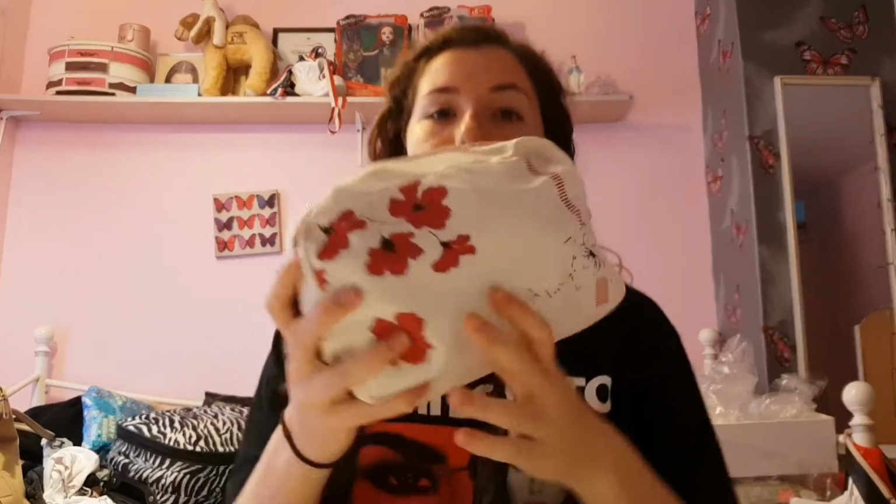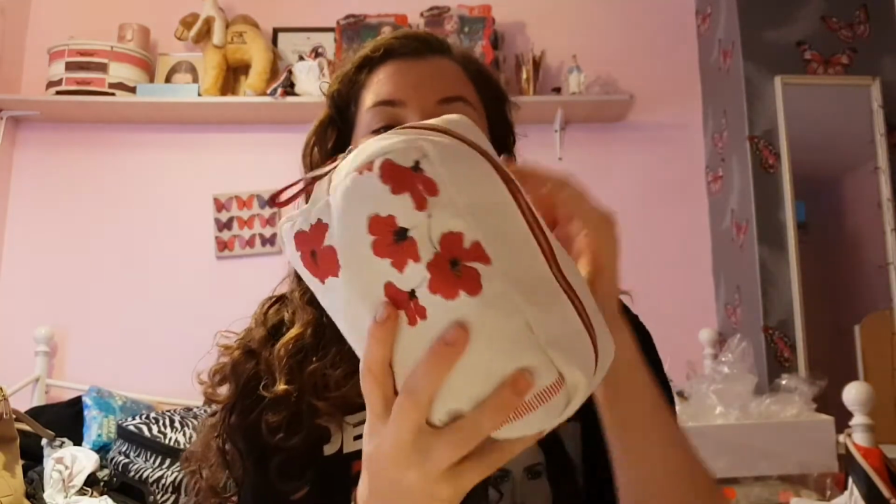It's this wonderful clear zip bag. I forgot what it's called now. On the front it's white with red, I think these are poppies. Red poppies over here, and a white poppy down here. It's all white, this actually needs to go to wash. It's actually disgusting, sorry. At the back it's red and white checks, and it's really good quality. It feels good quality, and I love it. I have all my makeup in here.